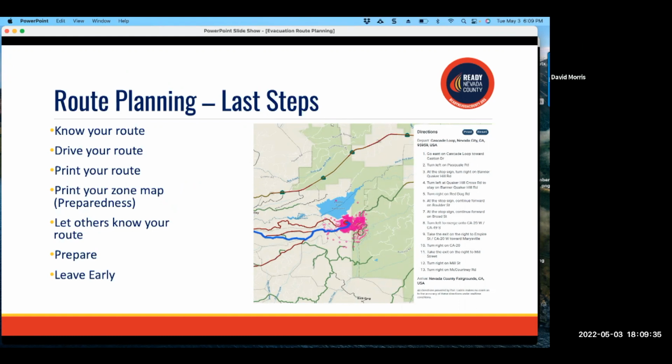You know how to get to the grocery store from your house the same route you drive every day. Take a different route. It may take you more time. Drive at different times of day, at different times of year, in different vehicles. All those things come into play. Print your route. Once you've got your routes identified, print it out and keep it in your car. Remember to update it if you choose a different route, and have it ready to go.